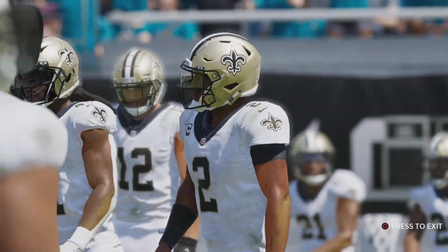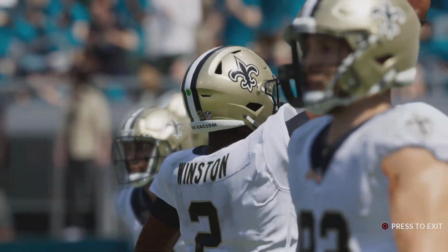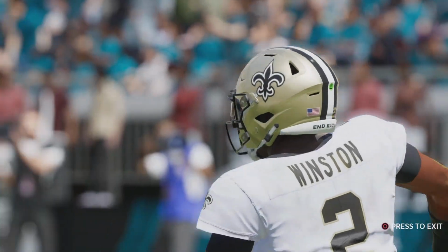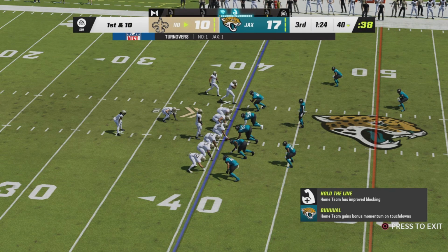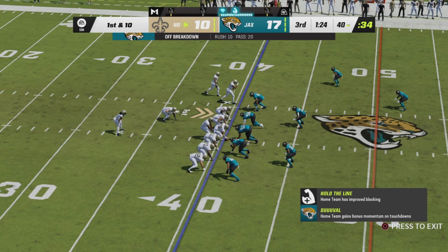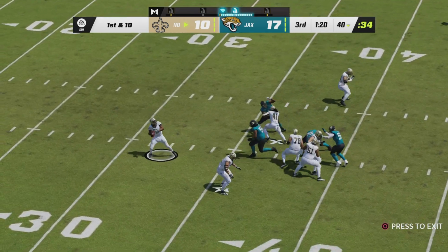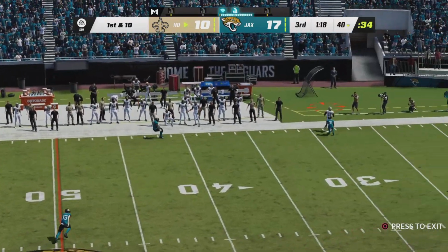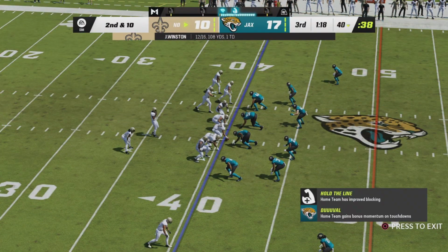The Saints again ready to go on offense. They'll start at the 40, so great starting field position following the interception. A good starting spot for the Saints as they come up 1st and 10 at the 40. Following the interception, Winston. And that's going to be too high, out of bounds and incomplete.